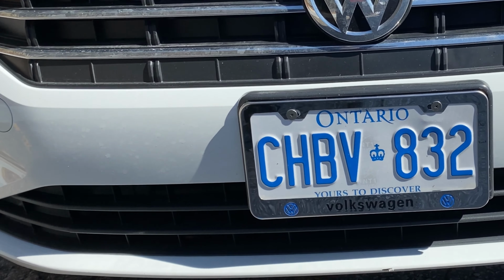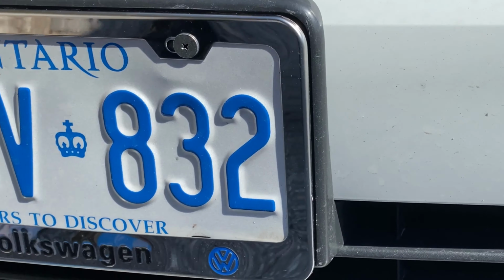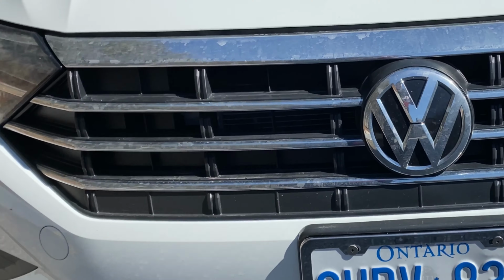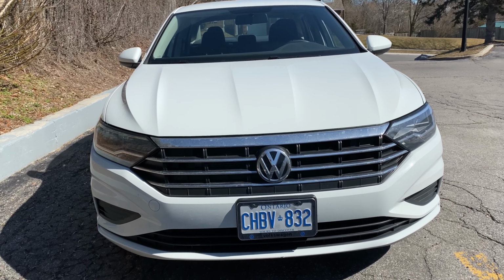And there you have it, guys, all installed. Just look at it. Amazing. Alright. Look at the car overall. There it is. Wonderful. Now, next one.